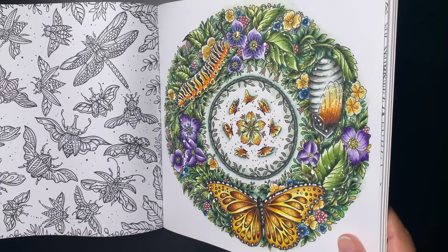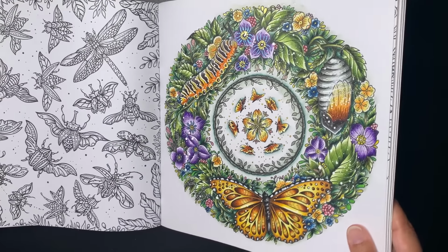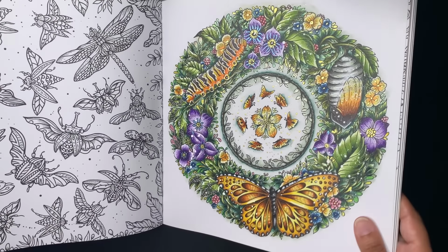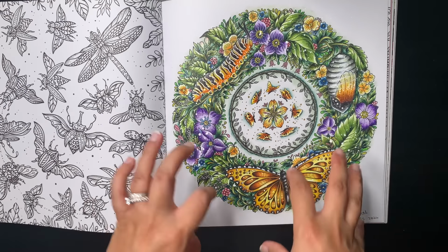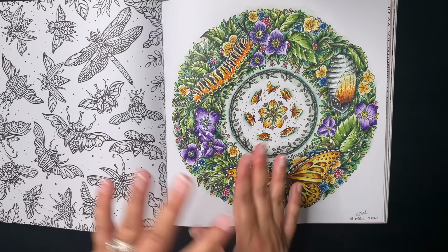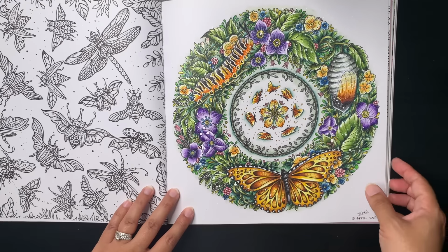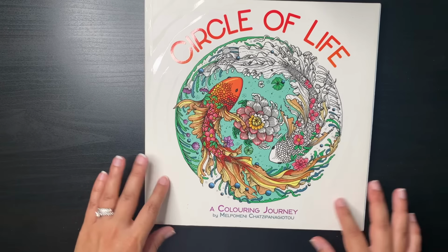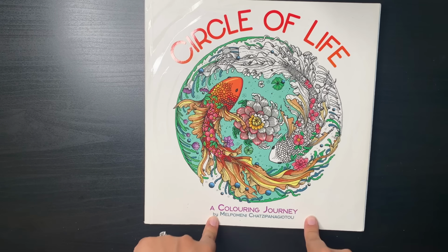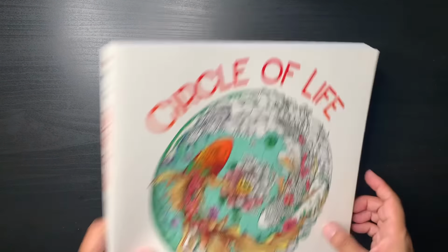Really, really enjoyed it. And even though it's so detailed, I don't think it took me that long, because once you map out your colors with the Tombow dual brush pens in Melpomene's work, then it's nice and relaxed coloring, and that's what I like to do with her pages. So I loved coloring this page, and this was Circle of Life, Melpomene Chatzipanegitu. Color along available for that one. All right.